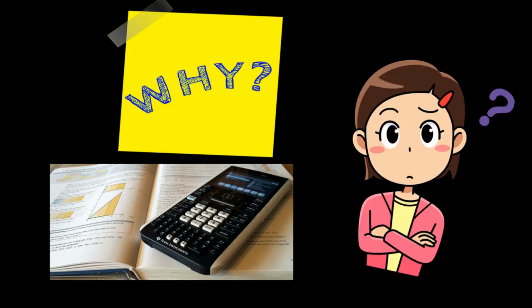The very first step of studying maths is to understand. And in order to understand, we must first learn to ask questions. Ask why. Why am I studying this concept? Why am I studying this question? Why is this the reason for this particular step? Learn to ask questions. Doesn't matter if all your questions are not answered.